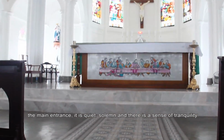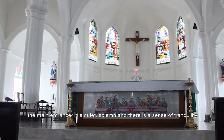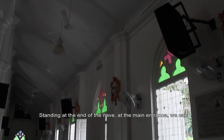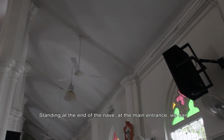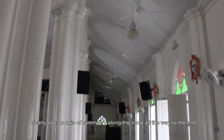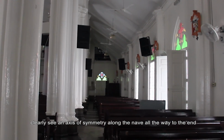As we enter into the space within St. Anthony Church through the main entrance, it is quiet, solemn, and there is a sense of tranquility. Standing at the end of the nave at the main entrance, we can clearly see an axis of symmetry along the nave all the way to the end where the tabernacle is situated.